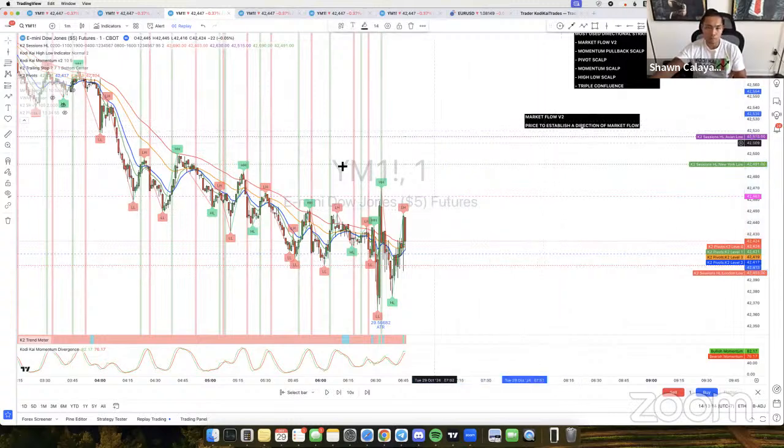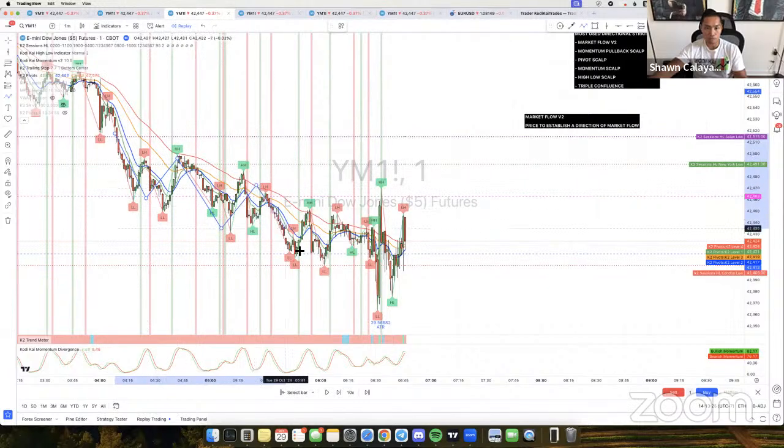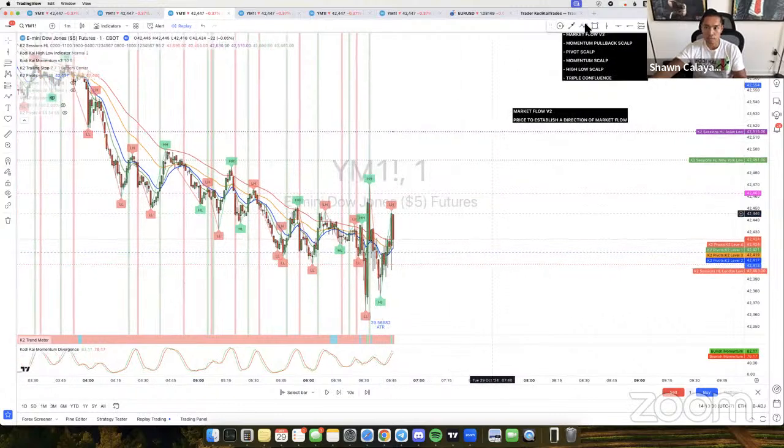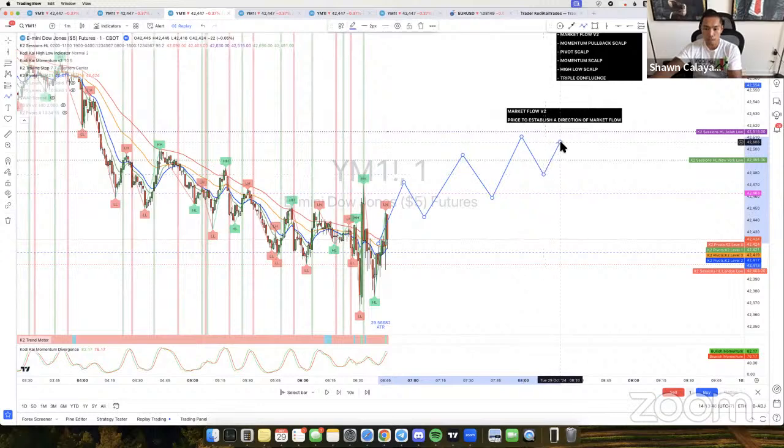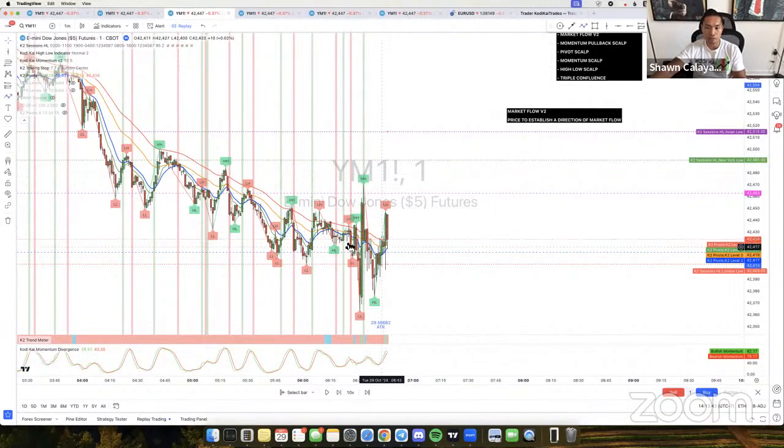There's a couple of ways to do it. For one, you can look at the pivots. If pivots are kind of angling down and you see price kind of drop down a little bit, retrace, retest the pivot, come down, retrace, come down, retrace, come down. That's how you can look for price to establish market flow. Same with this here. If you're looking for price to push up, you'll look for price to push up above the pivot, retrace, push up, retrace, push up, retrace. Looking at price right here, it was bearish, and then around 640, it started to swing to the upside.